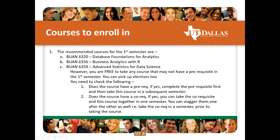For example, 6356 has a prereq and also at the same time a co-req of advanced statistics, which means that advanced statistics can be taken in a semester before BA with R, or it can be taken along with BA with R because it is a co-req.